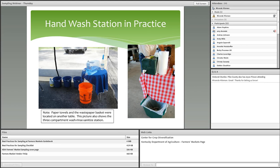This is an example, of course, of a hand washing station. It doesn't look like the one that you just saw in the diagram, but it does have the free-flowing spigot on the cooler. It also has a paper towel. It's got the bucket that's catching the water, and I'm sure there's a trash can sitting there somewhere. Also in the picture to the left, it's got the blue tablecloth and the 3 blue buckets. Those are if you are planning on doing any type of cooking or preparing your samples at the farmer's market. That is going to be your wash, rinse, and sanitizer system setup. So that's just to give you a little bit of an example.